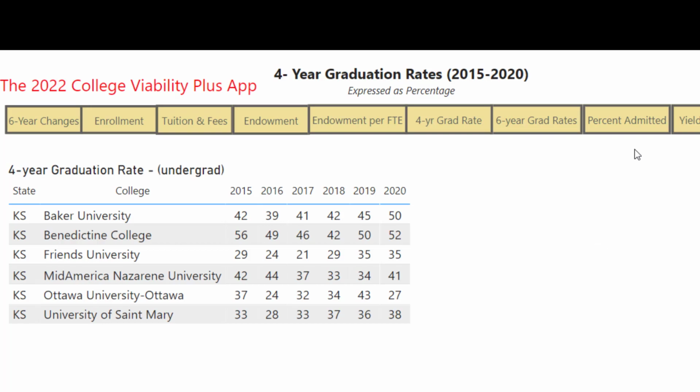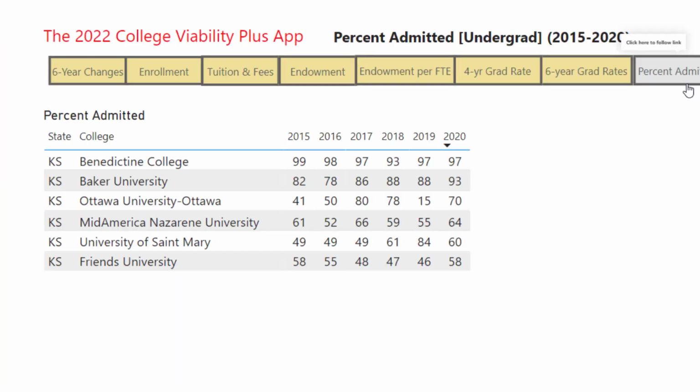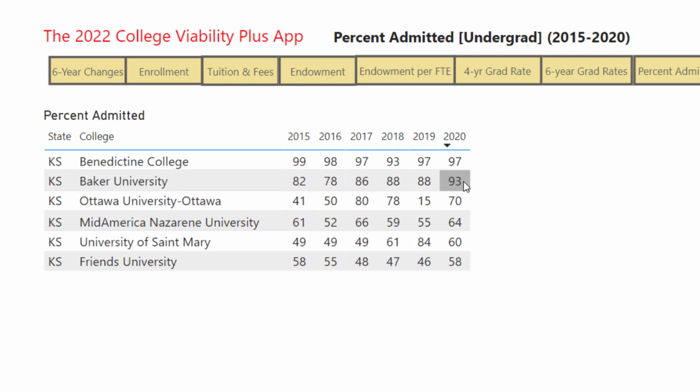And now let's look at the 2 new features. The percent admitted shows, out of every 100 students, the number of students a college accepts. Let me sort this for the year 2020. Benedictine and Baker accepted an exceedingly high percentage of students. Apply here, get admitted, might as well have been their motto. It's not necessarily a bad thing, but it can also be reflective of a college's need to drive revenue from those admissions. Of the other 4, they're all relatively good with accepting students.